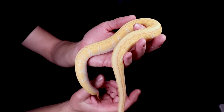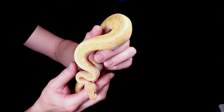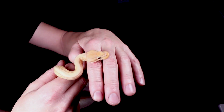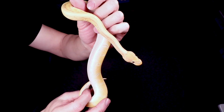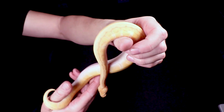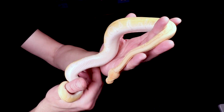I weighed this guy. He's coming in at 210 grams. Got a kind of orange top of the head right there. No real head stamp on this guy. Pretty awesome. Take a look at the belly. The bellies are usually pretty clear on these guys. Super clear. No paradoxing or anything. Very friendly.